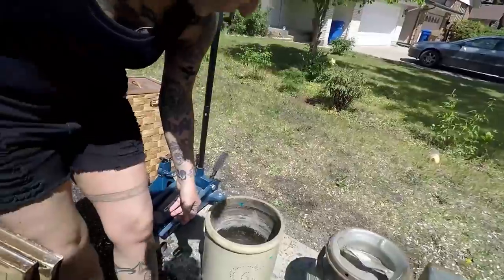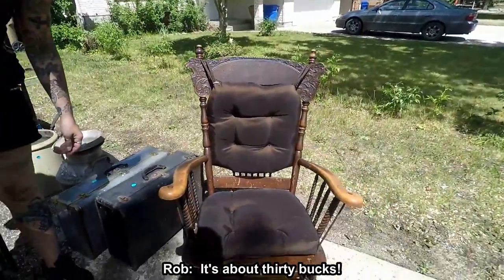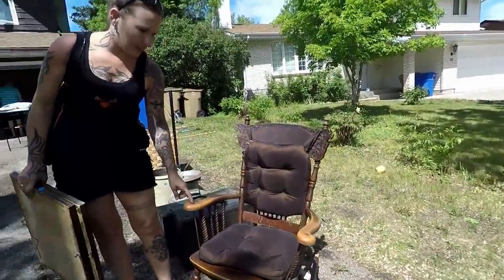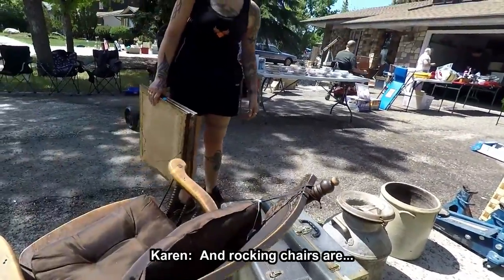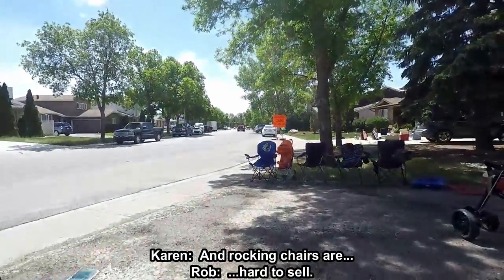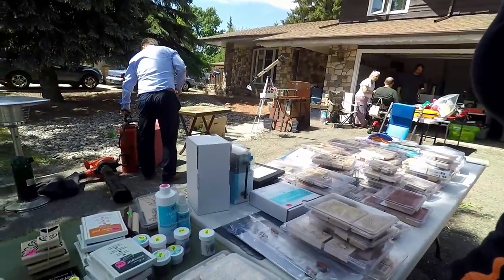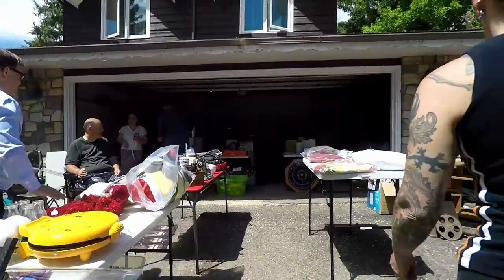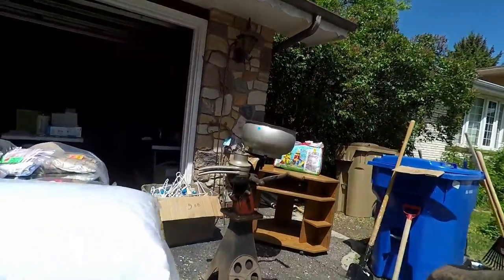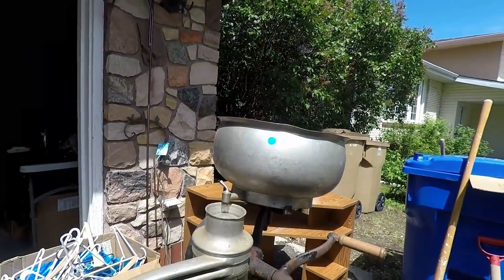I don't mind these religious ones. No. What's this crock about? It's about $30. Yeah. Had some pretty serious repairs on it. And rocking chairs are hard to sell. Mm-hmm. Oh, somebody did stamps. Expensive hobby. Scrapbooking. Yeah. Oh, look at this cream separator. Hey, that's pretty cool. It's pretty complete. That's pretty much all there is to it. Yeah, I think you're right.